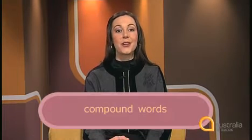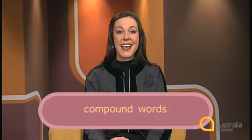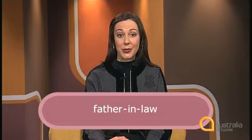Sometimes we join two or more words together to function as a single word or concept. We call these compound words. An example is father-in-law. Compound words can function as nouns, like father-in-law, or they can be adjectives. Here's a clip about the isolated town Maree. See if you can spot the compound words.